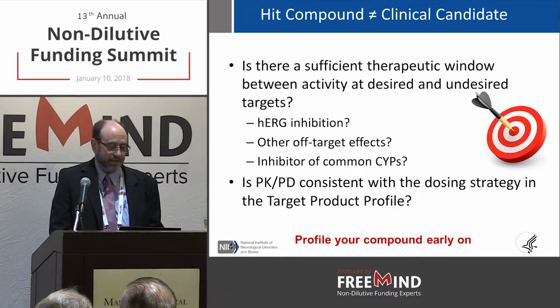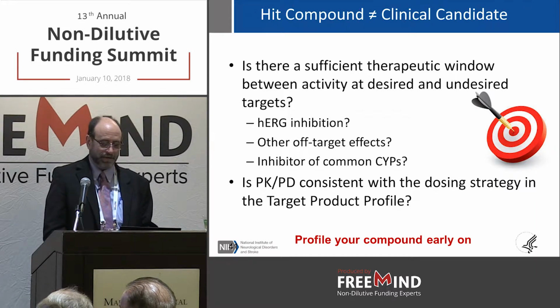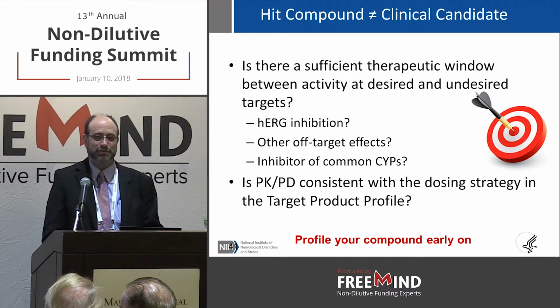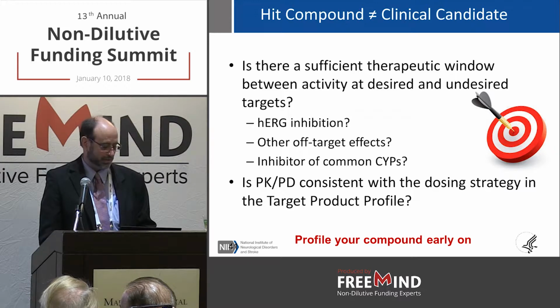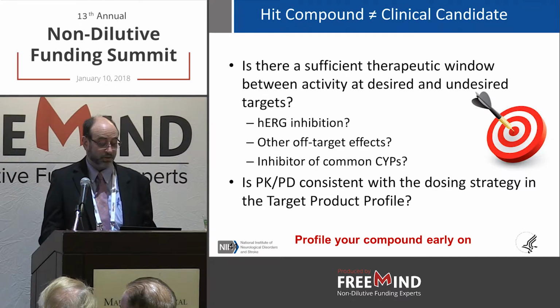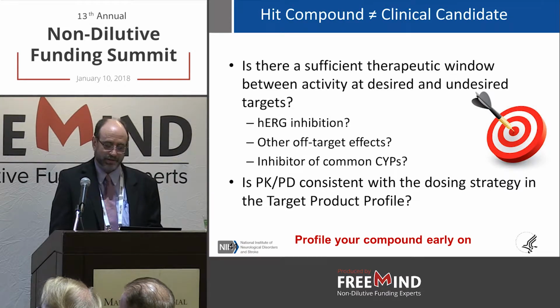Also recognize hit compounds are not clinical candidates. And when you get reviewed, if you don't make the effort to explain that in your application, if you leave it to the reviewers to figure it out, they will not. They will assume you don't understand the difference and will negatively score you because of that. So make sure you're addressing things like it's a hERG inhibitor, or it has off-target effects, or I don't own the IP of it, or is it consistent with what my plans are? All of those things are really important.